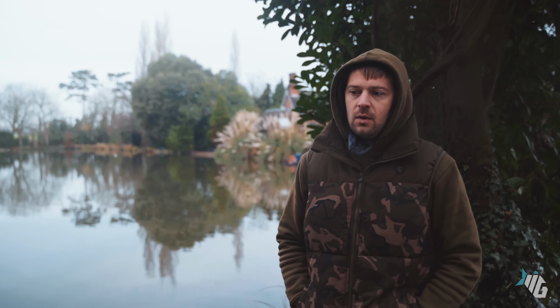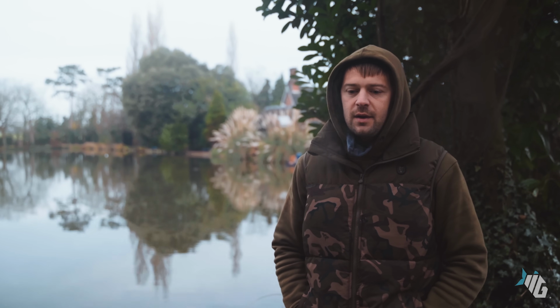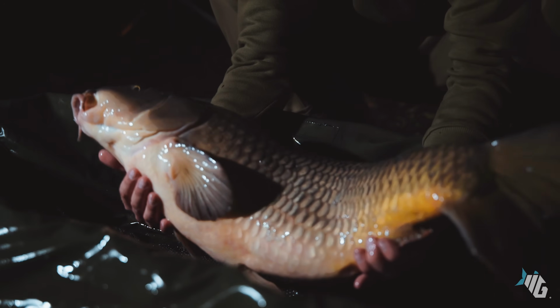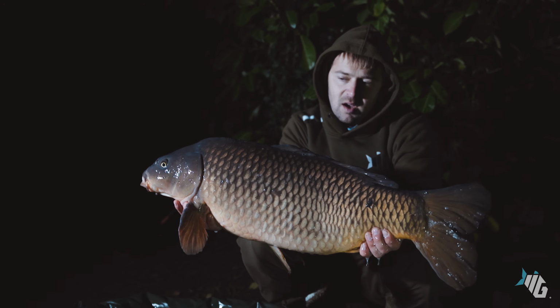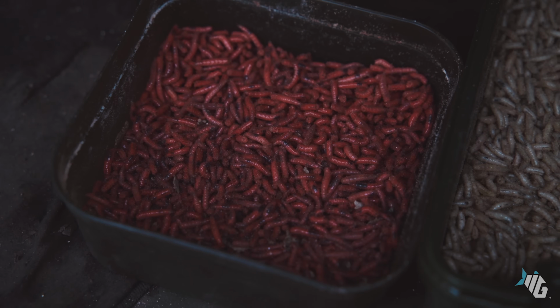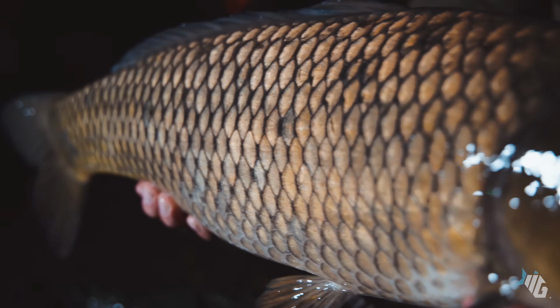Good morning. Well, we're here on the last day at Cuttle Mill and yeah, we had a couple of nice commons last night. Just as we went into dark, we had a lovely 19-pound common. That was on the middle rod, on the white wafter and red maggots. That rod did two fish actually last night, a smaller common as well. They're both lovely fish. And then it just sort of switched off and went a bit quiet.